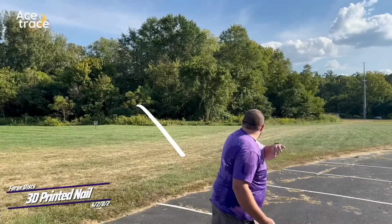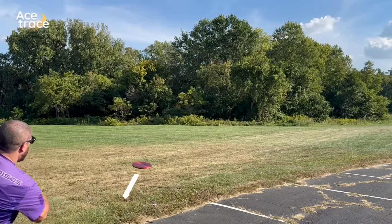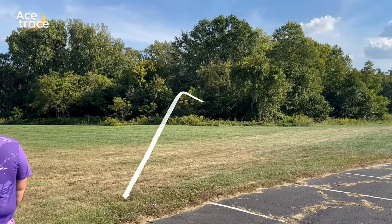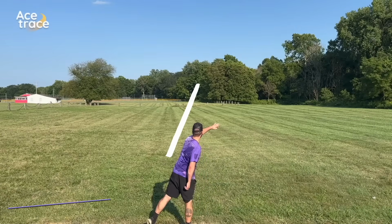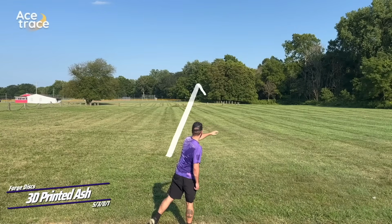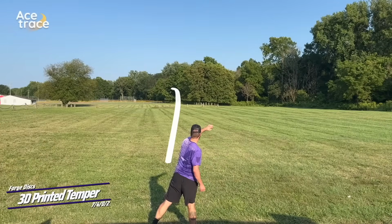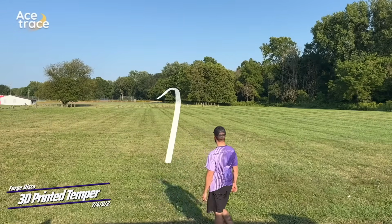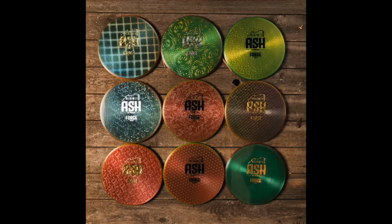The Nail was a nice, overstable throwing putter. While the Ash was a smooth, straight mid-range. And the Temper was a flat-top, overstable T-bird style fairway. We were excited to get a wholesale order from Forged Discs, and apparently you were too, because there's only a couple left. We can't wait to see what's next from Forged Discs.